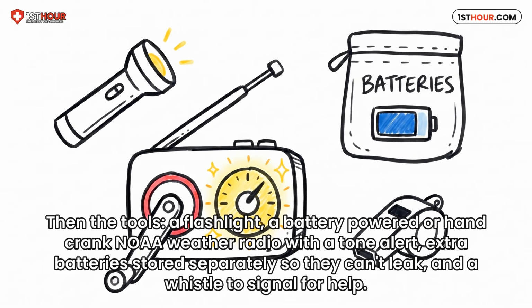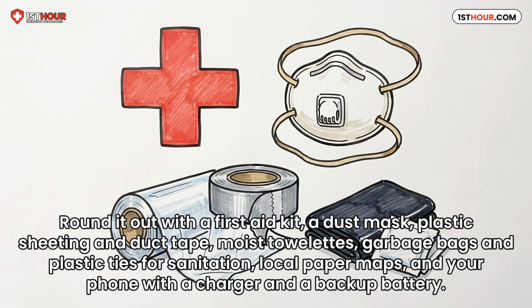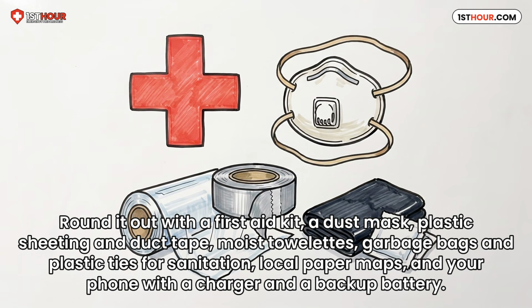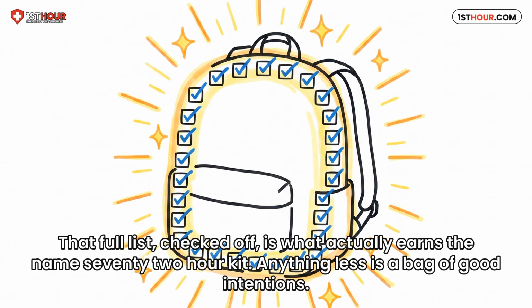Then the tools. A flashlight, a battery-powered or hand-crank NOAA weather radio with a tone alert, extra batteries stored separately so they can't leak, and a whistle to signal for help. Round it out with a first aid kit, a dust mask, plastic sheeting and duct tape, moist towelettes, garbage bags, and plastic ties for sanitation, local paper maps, and your phone with a charger and a backup battery. That full list, checked off, is what actually earns the name 72-hour kit. Anything less is a bag of good intentions.